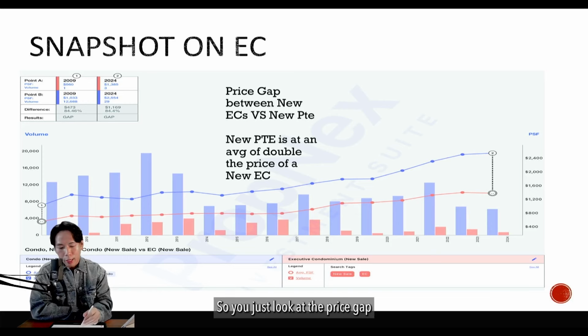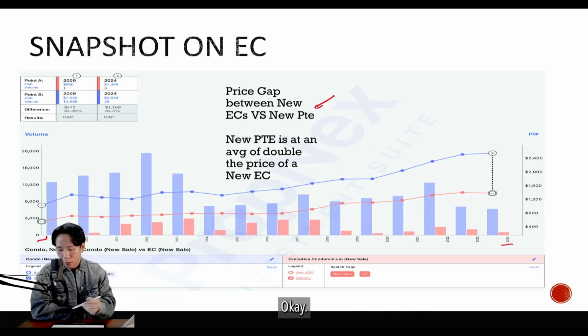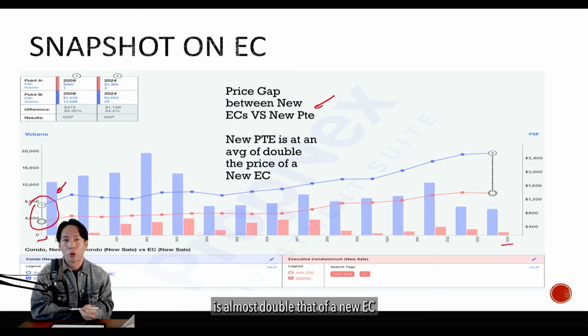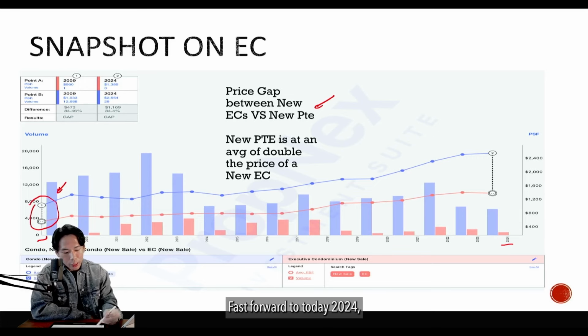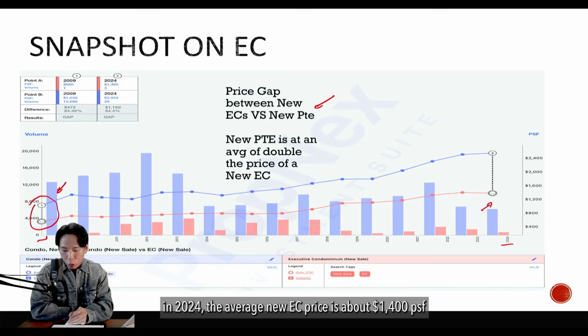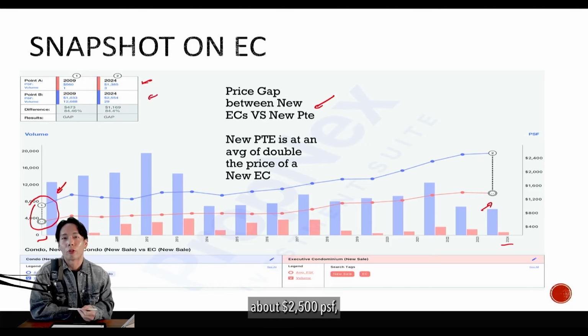Okay, so we just look at the price gap between a new EC and a new private property from year 2009 all the way to 2024. You can see from here, 2009, the price of a new private property is almost double that of a new EC. Fast forward to today, 2024, the pricing is also almost double. Example, in 2024, the average new EC price is about $1,004 per square foot, but an average new development will cost you about $2,500 per square foot.